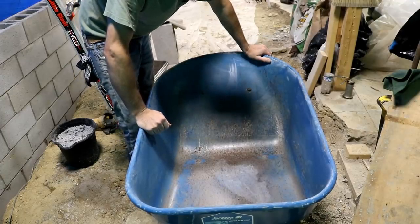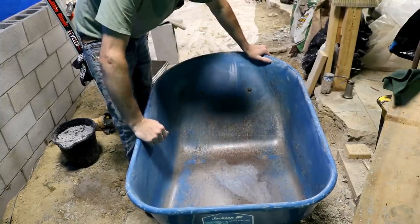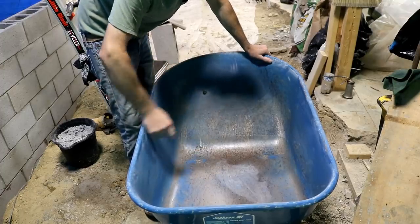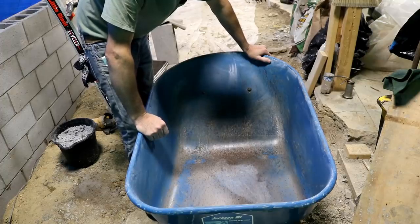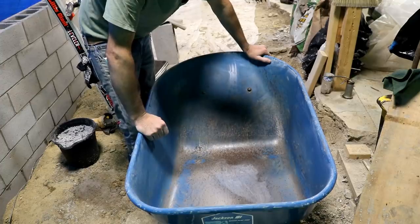I mean, a lot of people don't worry about it, and their wheelbarrows will have mortar in it 2 inches thick that you got to beat out with a hammer. But the reason why I'm so particular about this is that I can still hear my dad saying, "Don't you let concrete dry in my wheelbarrow," when I'd borrow it or use it. And I guess that kind of stuck with me.